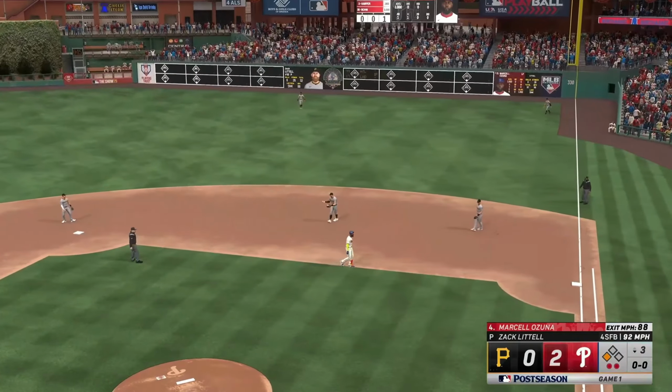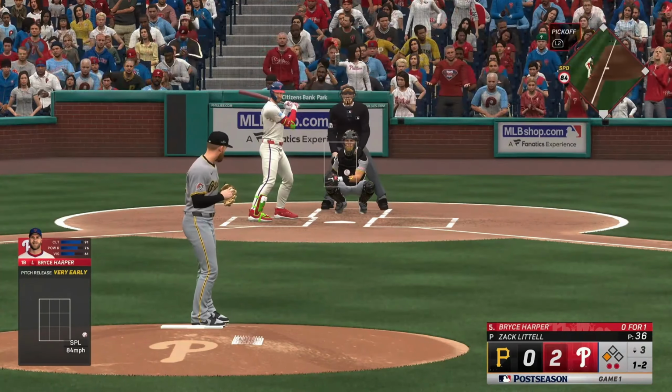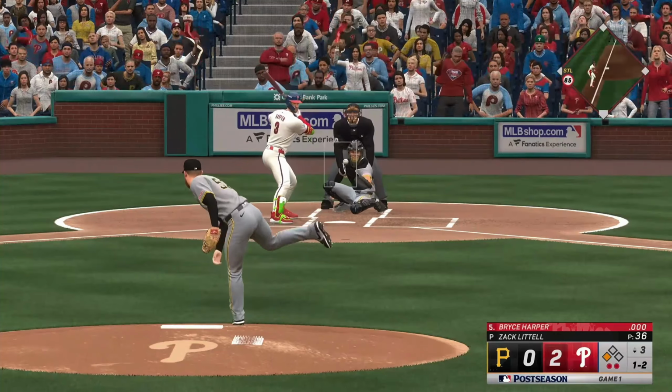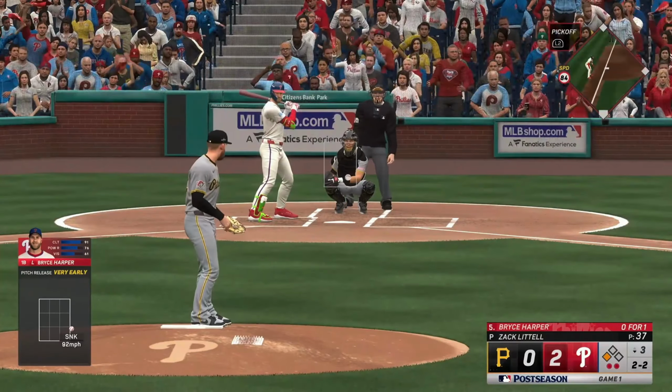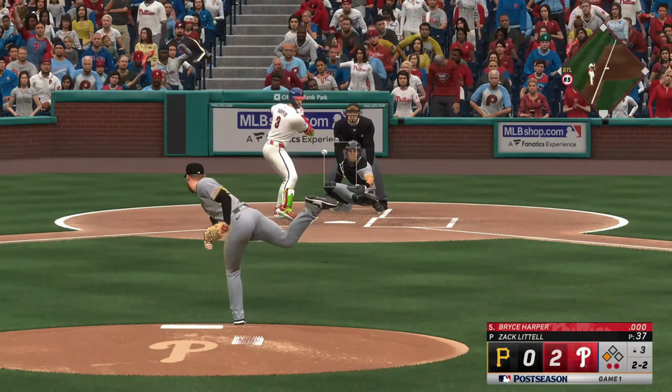So semi-productive, but a chance to strand him here against Bryce Harper. It's 1-2. Just barely misses the sinker. Oh, man. Great pitch, though, from Littell. What does he give him, 2-2?